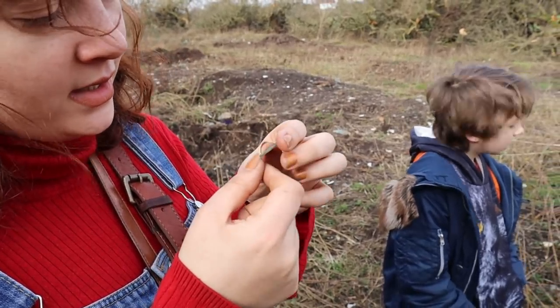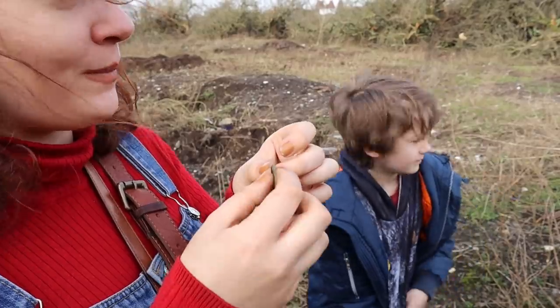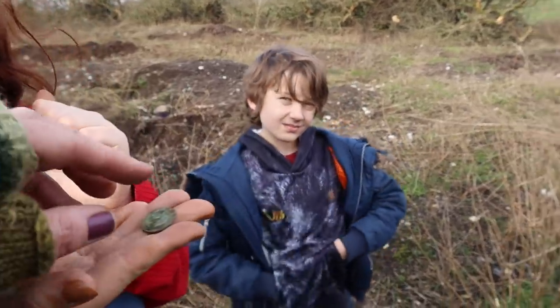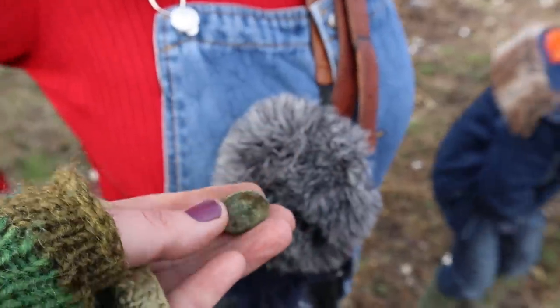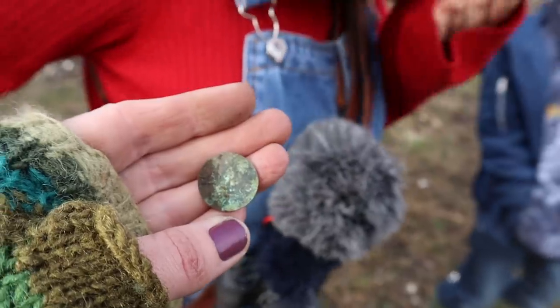Do you think it's like old toy money? Did they used to make metal toy money? I presume so. 20 in a hexagon. I should clean it up. That's cool.